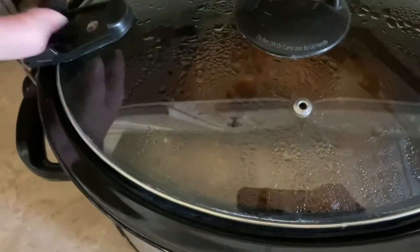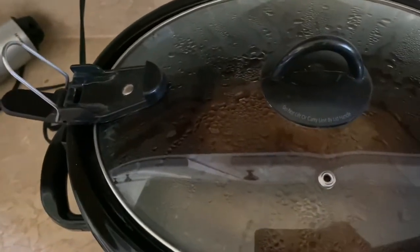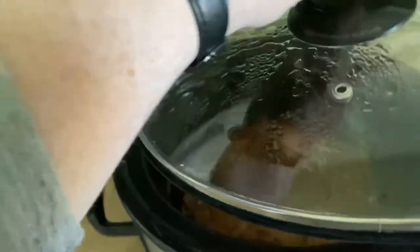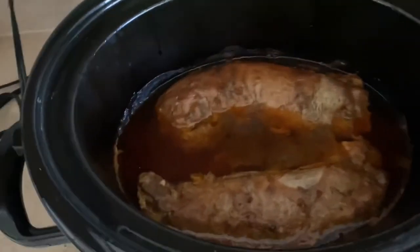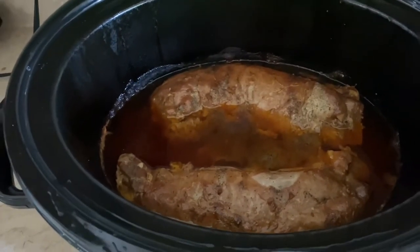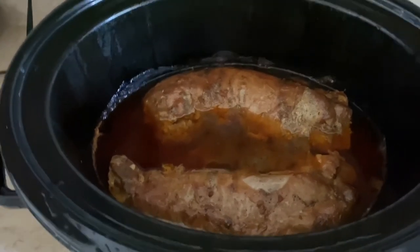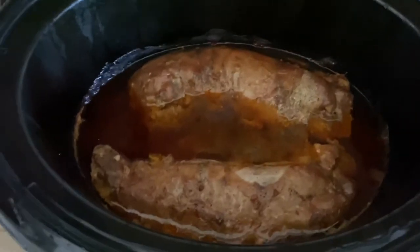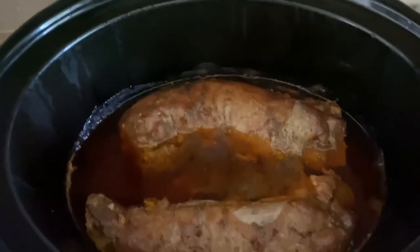Oh, my husband must have tightened it up. So it's just 3 pounds of boneless pork tenderloin, a mini can of Coca Cola, and about a half cup of barbecue sauce, and then a bunch of our favorite seasoning, which is Shoup seasoning, which is local to the town we live in. And it does not look super appealing. It looks even worse on camera than it does in real life, but it smells really good.